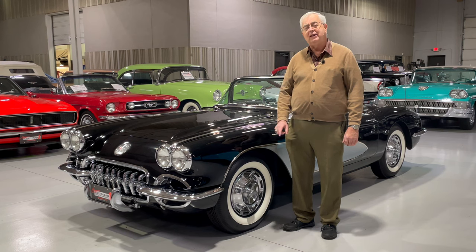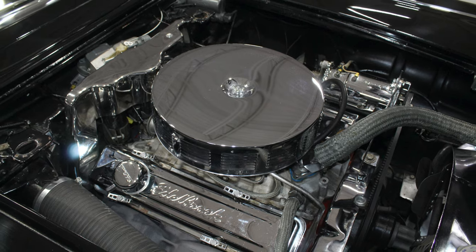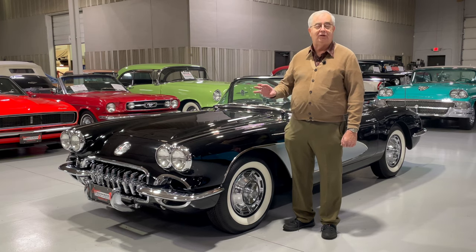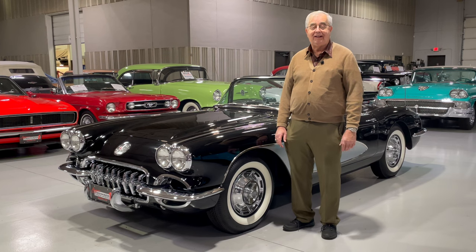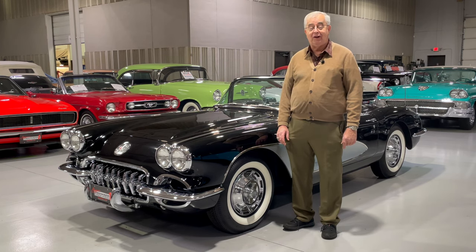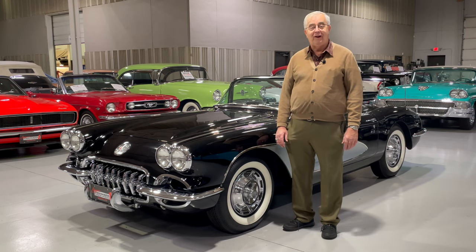But I'll tell you what, take a look at that engine compartment. It's really well done, very nicely detailed. And they did keep some of the original stuff. They have the original shielding on the distributor. They have an air cleaner that looks very, very similar to what would have come in 1960. And the tach drive is still the original on the back of the generator. Really neat. So you look in the engine compartment, looks very, very nice.